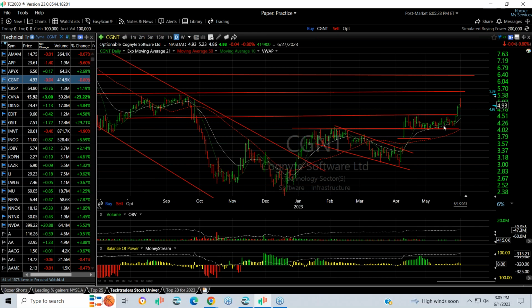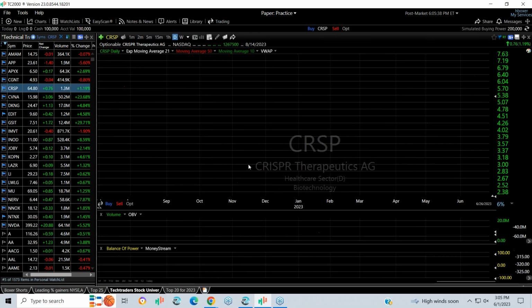CGNT, nice base breakout, flag, and finally broke out of the flag. My target all along has been about 5.5 and 6.5. We'll see if that happens, but it's on its way, it looks like.